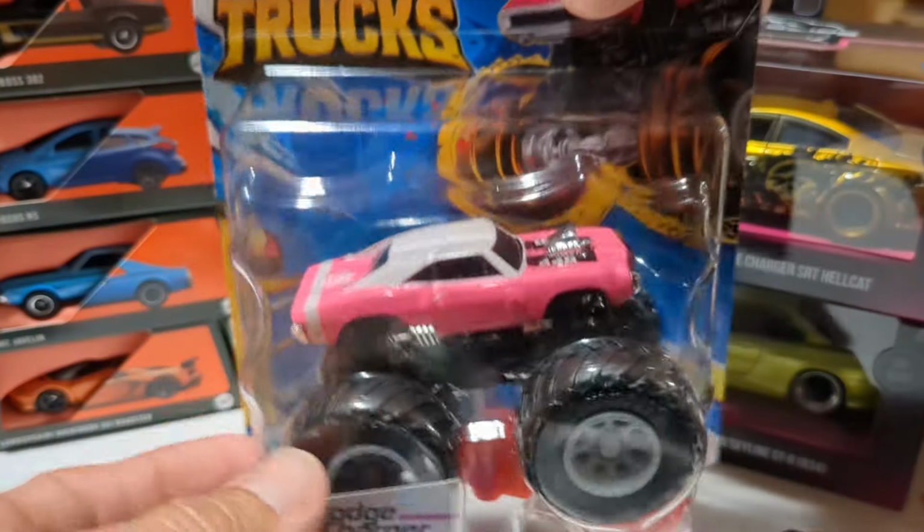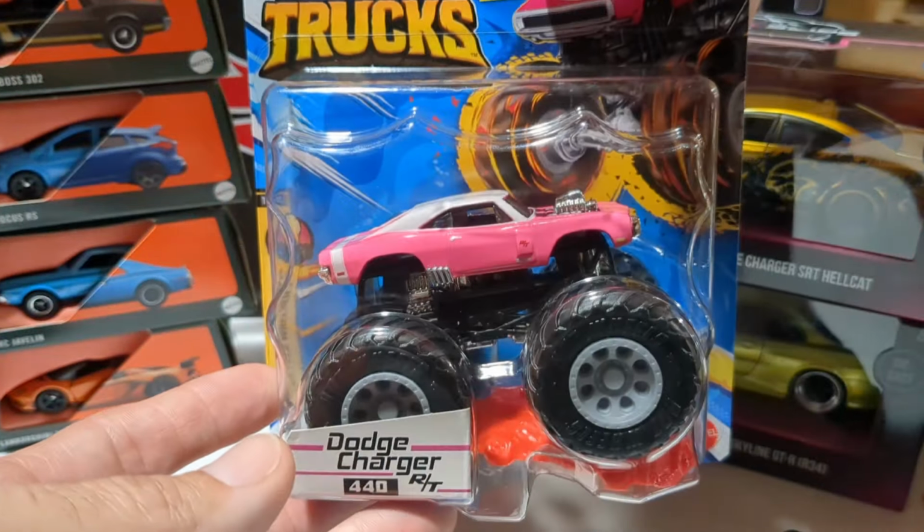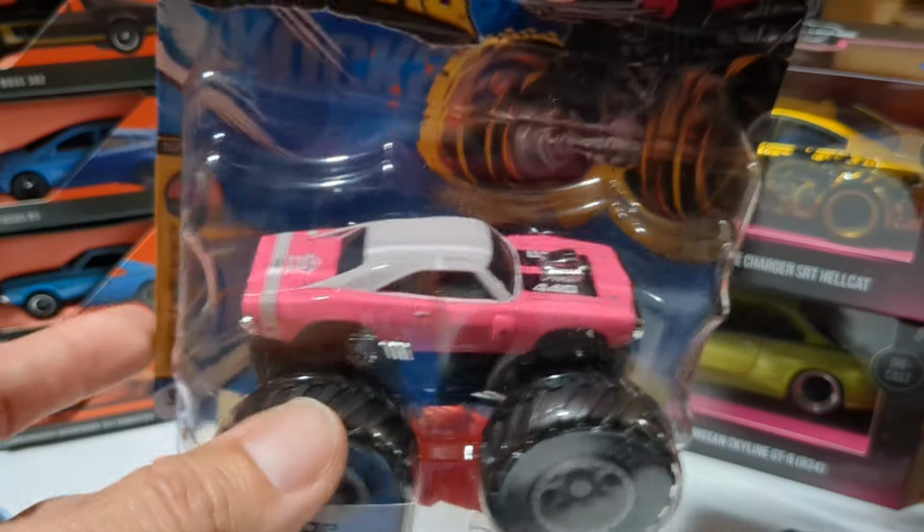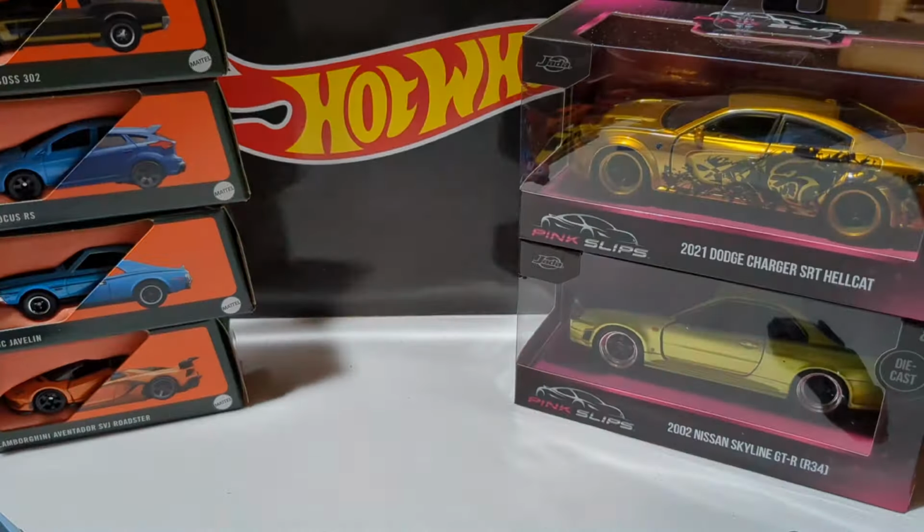This is one of those, I can tell I really like a monster truck when I wish that they did it in a premium or a mainline. Absolutely love the way that they did this.